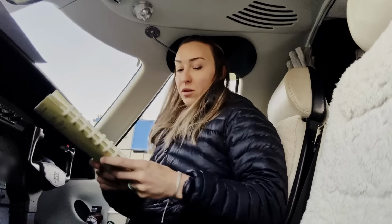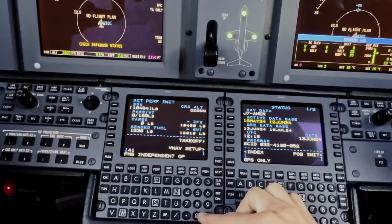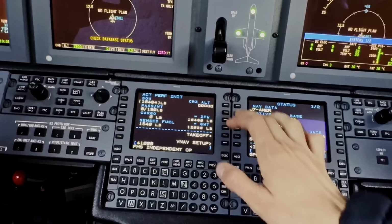So that is one thing with Part 91 that a lot of people say they don't like. I don't really mind. I really don't think it's much of a problem to do the baggage and all that stuff. It just really doesn't take very long.